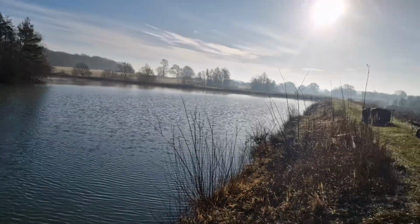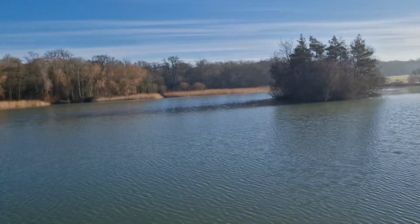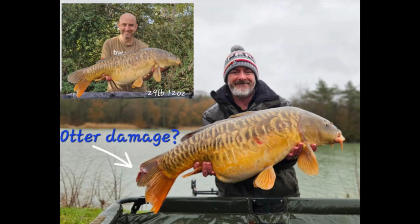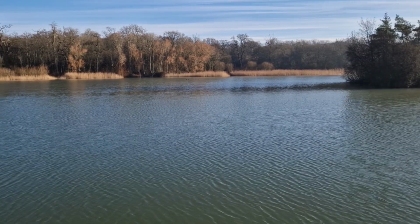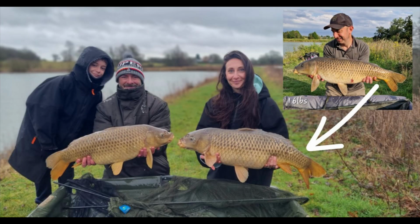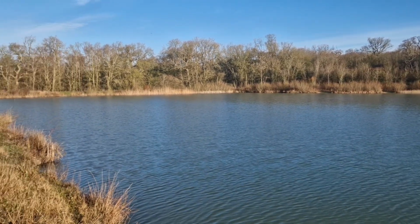Mark was down here last week, earlier on Wednesday, and had 4 fish out, including the biggest one I've had out, but he's had it out now at 33, so that's put on over 3 pounds. His son Travis had one out at 28, same fish again that I'd had out at 25-ish, so that's put on 3 pounds. And they also had one of the commons out, which I'd had out from over the far side there, and that's also put on a bit of weight, so they had a bit of success.